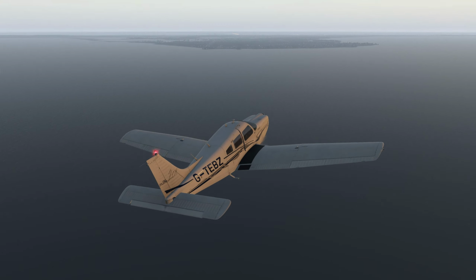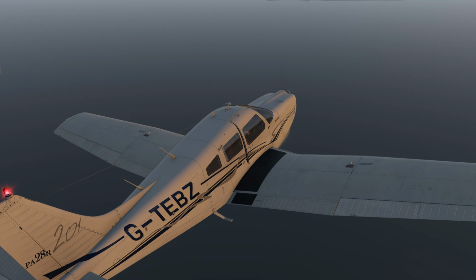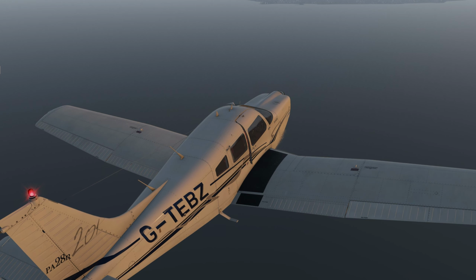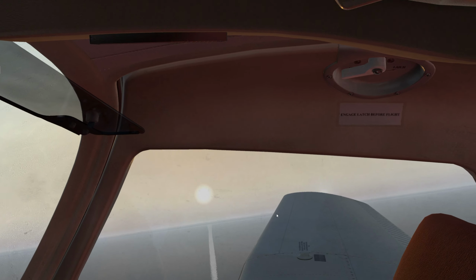Our door didn't close all the way. I'm just going to let you enjoy that for a moment. It's not supposed to let it latch if it isn't closed all the way. There, it worked.